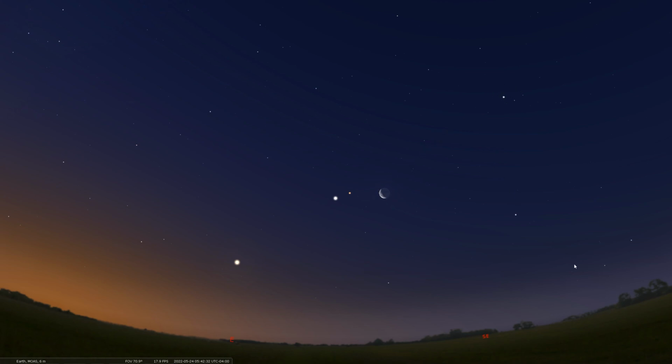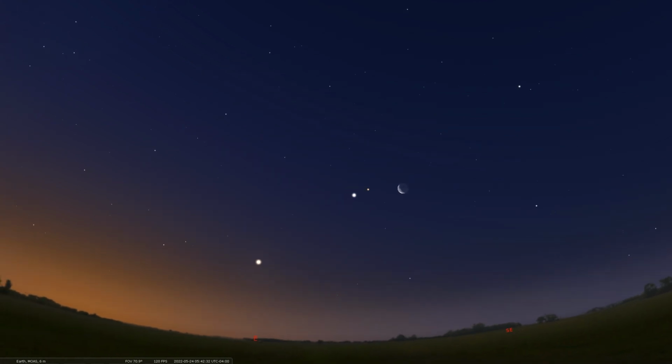So again, this is Tuesday morning, May 24th, the morning after this episode airs, and that's where you're going to find the waning Crescent Moon. This is one of my favorite phases of the moon, not too far from Mars and Jupiter, so that's kind of a nice grouping there. Let's move ahead to Wednesday morning, the 25th.